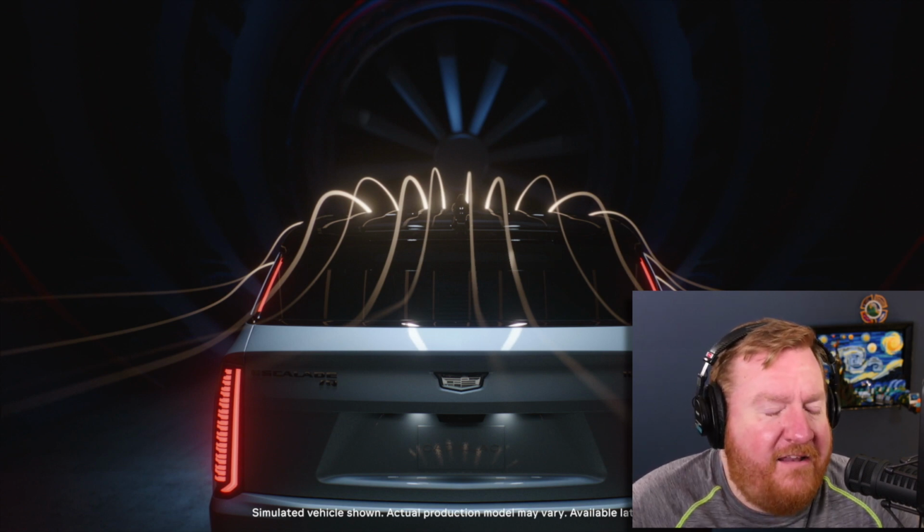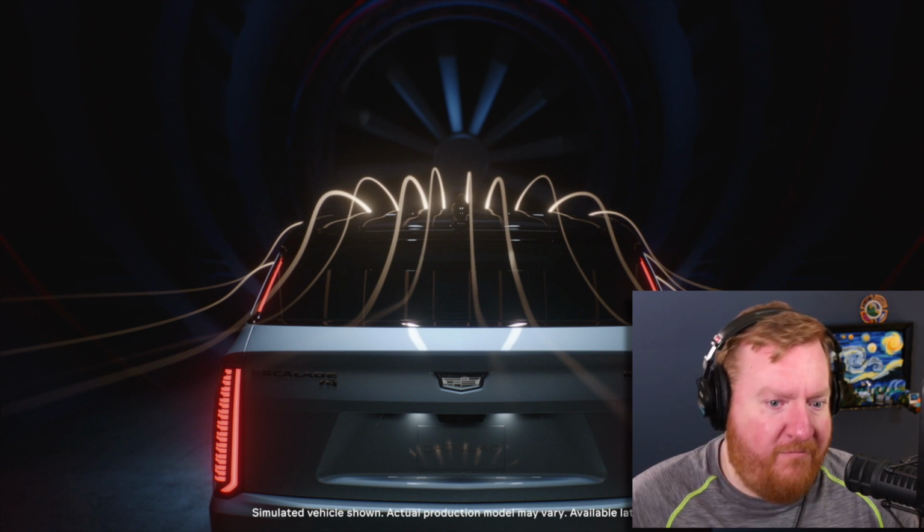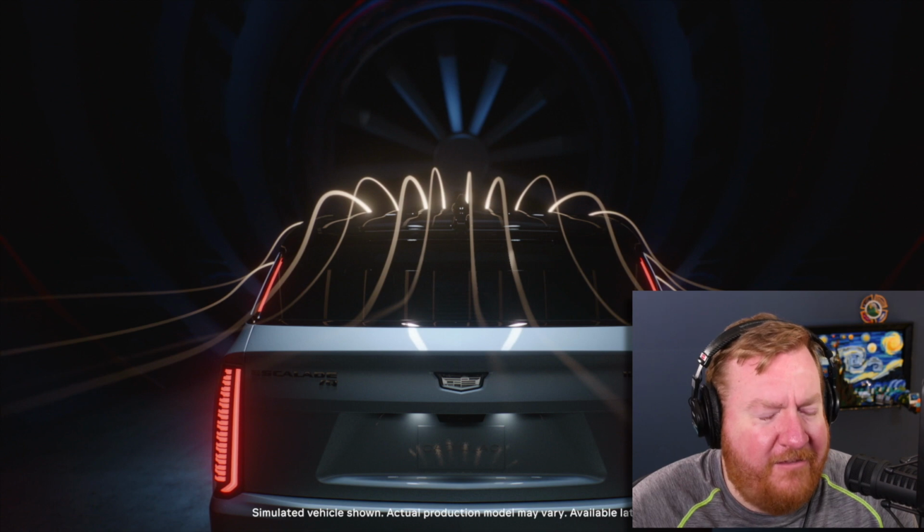Okay, I guess that says more about the existing Escalade and how slippery it is in the wind than the new one, but I feel like that's a low number, but whatever.